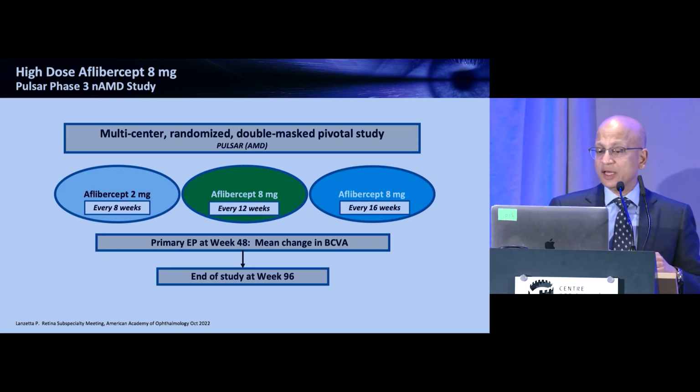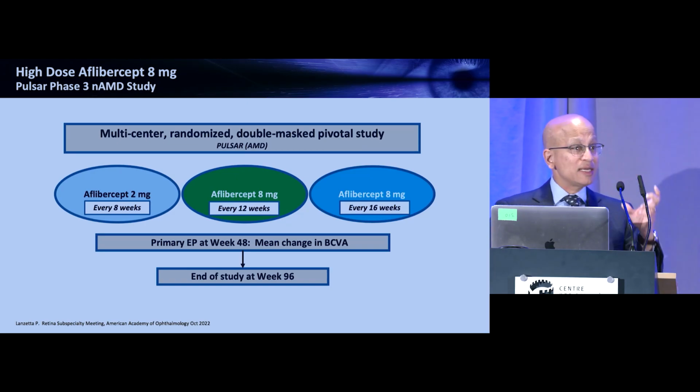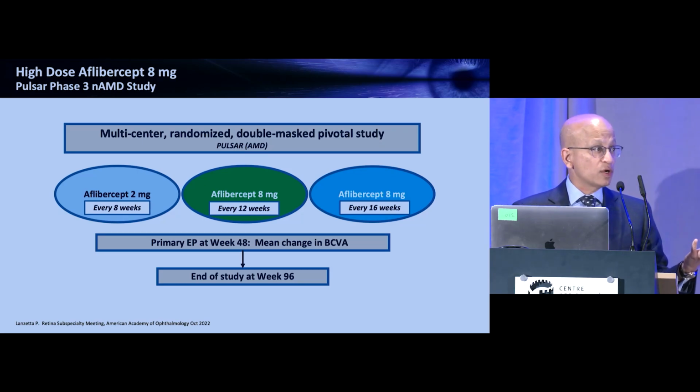The other thing that there's a lot of interest in is high dose aflibercept. So this is the exact same molecule that we've been using for a number of years, just more of it. So this study looked at aflibercept, which is our standard dose, every 8 weeks after a loading dose.